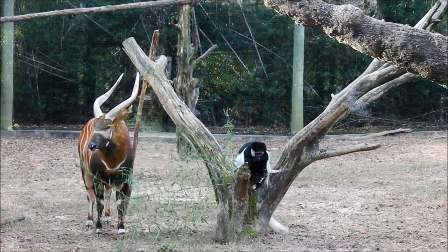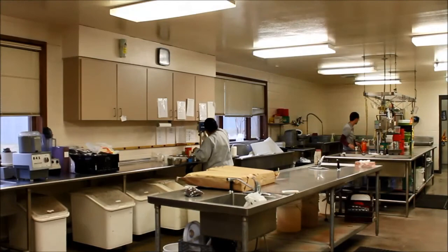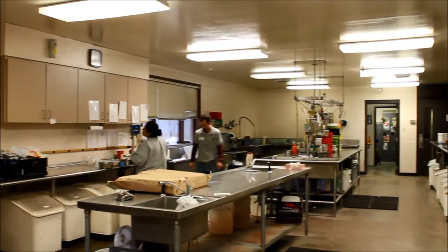Wow, they sure do like their breakfast. Next, I'll take you to see where we make all of the animals' diets every day. This is our commissary, where we make diets for over 2,000 animals every single day. Now that's a lot of mouths to feed.